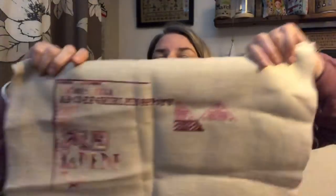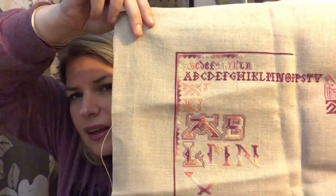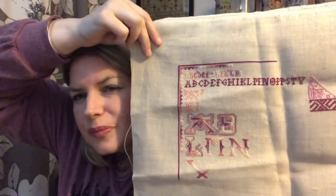So again, I think this is going to have to go to Mum, because this is raw linen. Now in my last FlossTube I said I don't really like stitching on raw linen anymore. It's a 32 count, so it's going to be quite big. And I think about ditching it, and then I get it out and I like it again. So this is where I am with this one.